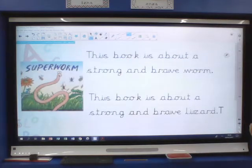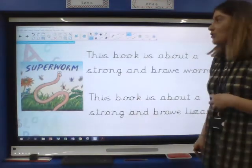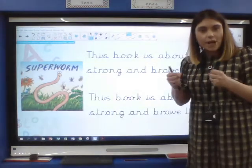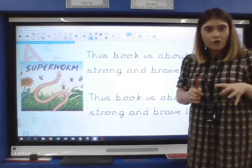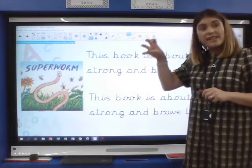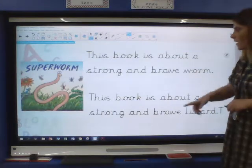Do you recognise this story? Another one of my favourite stories that I used to read when I was in Year 1. Let's have a look together. Let's read the sentence and decode it. Use your pencil for your activity as well, and then use your pencil to decode and read the words. We'll read it together.